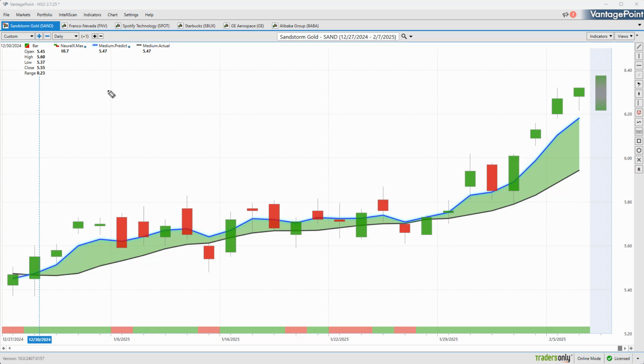But what VantagePoint traders are able to do is compare that value to this proprietary predicted moving average, this blue line that we have on the chart. And for this number, which you can think of as a prediction of future prices plotted on the chart for you, well, to get that number, this is where the technology of artificial neural networks come into play, and they're performing what we would call intermarket analysis.